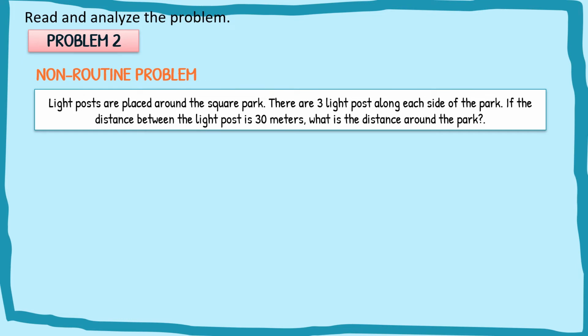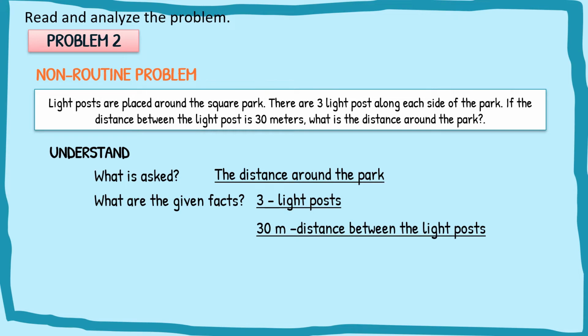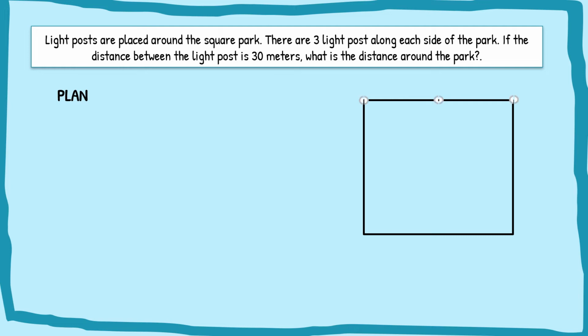To solve this word problem, you need to, Step 1, understand the problem. What is asked? Very good! The problem is asking the distance around the park. What are the given facts? Yes, you're correct. The given facts are 3 light posts and 30 meters for the distance between the light posts. Step 2. Plan what to do. By drawing it, the park is a square with 3 light posts in each side, and the distance between the light posts is 30 meters.